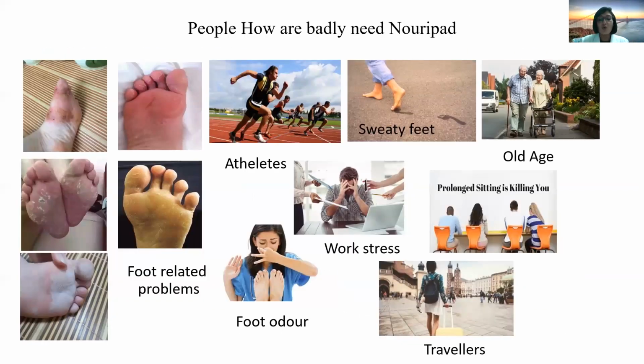Okay, who actually needs or wears our shoe insoles, especially? All right, so let us look here. Foot problem related, especially those who are having dryness, scaly feet. This is more on scaly and dry feet, wrinkled and cracked heels, especially. Athletes, those who are practicing more. Sweaty feet, those who are having sweaty and odorous feet.